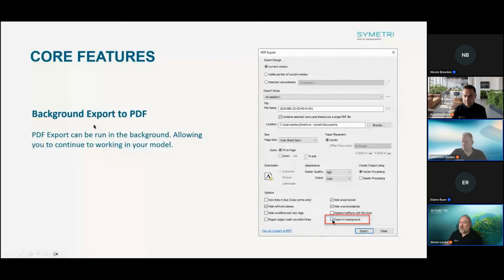The next one's quite a good one, which is, it's not such a visual one, unfortunately, but it's background export to PDF. So once you send your PDFs out for export, you can now get an option at the bottom of the dialog box, which allows you to export in background, which is then going to allow you to continue working on your project while it's all processing in the background. So it should be a good time saver, that one.